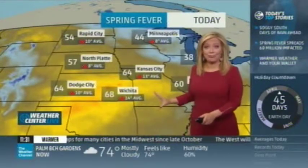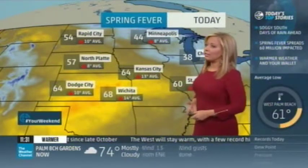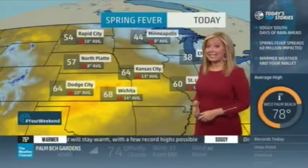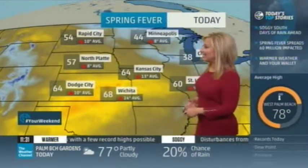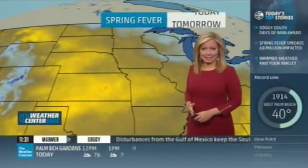Let's talk about it and break it down for you. On average, temperatures are starting to go up by 13 degrees above normal, for example, in Kansas City, where today your high will be 64. Sound good? I think it does. It also looks good for St. Louis and Wichita, all temperatures into the 60s.